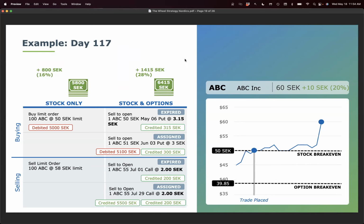So the net gain that I have between the two is 1,400 crowns as an options investor and 800 crowns as the stock investor. So as you can see, the difference between the two is actually quite dramatic. And this is, I would say, a fairly mild example where you've sold 2 puts and 2 calls.